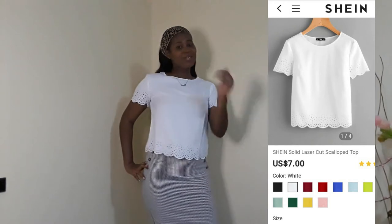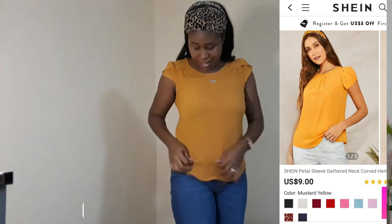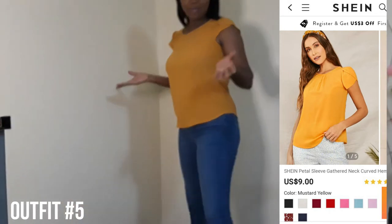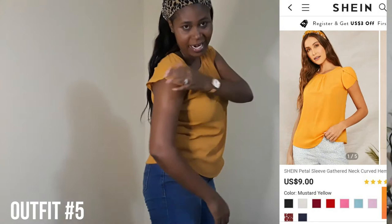So now I am approaching my favorite day of the week, Friday. So guys, Friday, TGIF. My favorite day. This is my Friday outfit. So I got this monster top. The material is very good as well, and it's just a simple top, nothing to it, just the sleeves right here. That's it. The sleeves have a little design right here.